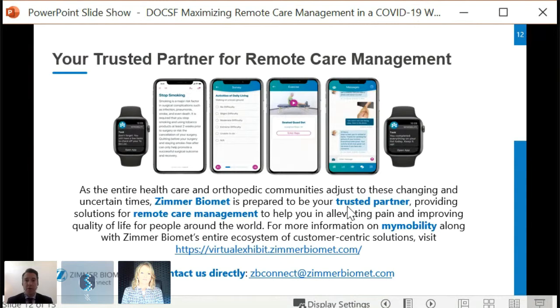Zimmer Biomet, whether Zimmer Biomet that came together, they've been around for decades. We're going to be around for decades to come. We're investing heavily right now in this space of care management, in the spirit of anchoring in our partnership for generations to come. Our goal here is to truly be a trusted partner with you. And I hope you can see that from our presentation today. And that's it. That's our talk.